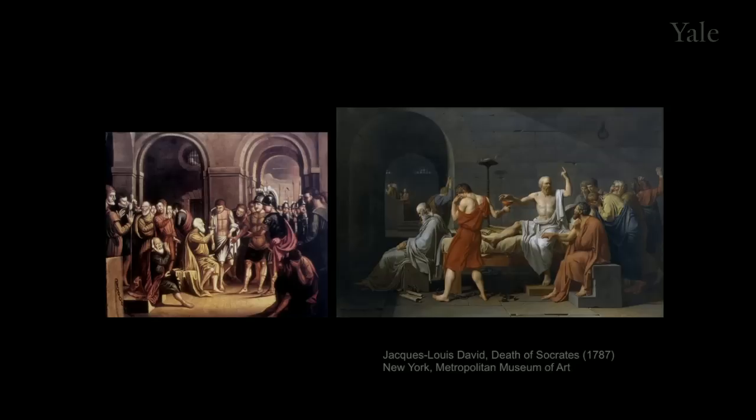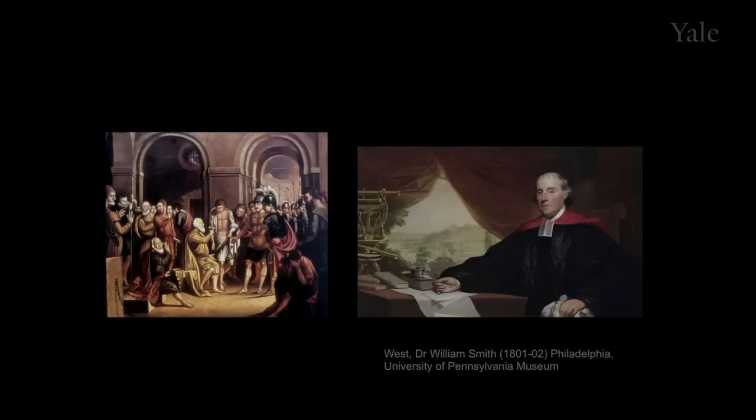West's picture seems to have attracted the attention of William Smith, who was the progressive Scottish provost of the University of Pennsylvania, then the College of Pennsylvania, a man who was a classicist and had a library. And you see him here in West's portrait of about 40 years later on the right. Without actually enrolling, West learned quite a lot about ancient history, liberal philosophy and politics, and contemporary literature.